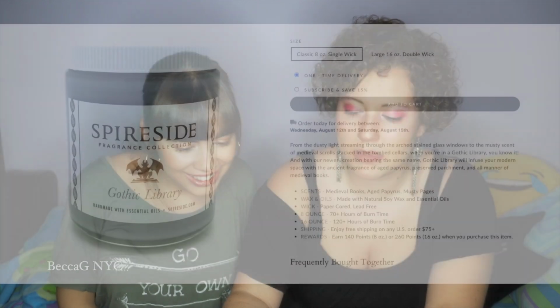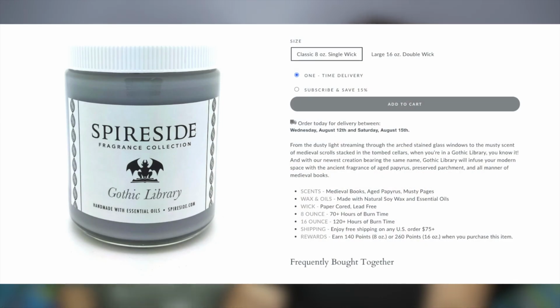So I did burn this one already just because I was very curious. Yeah, I did smell some incense yesterday. I thought, what smells like a church? So, that is correct. It is Gothic Library. I smelled fruit though too. I can see there's some sweetness in there. Medieval books. What do medieval books smell like? Aged papyrus and musty pages. Honestly, that is exactly what this smells like. They nailed it.